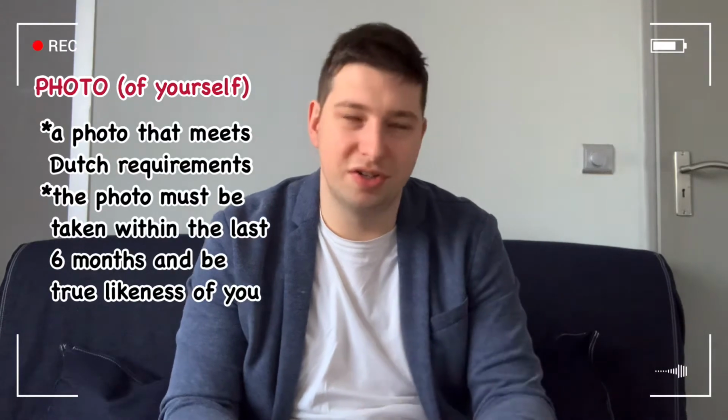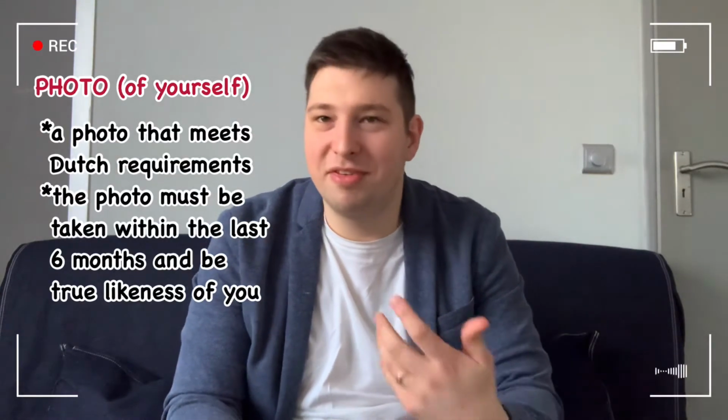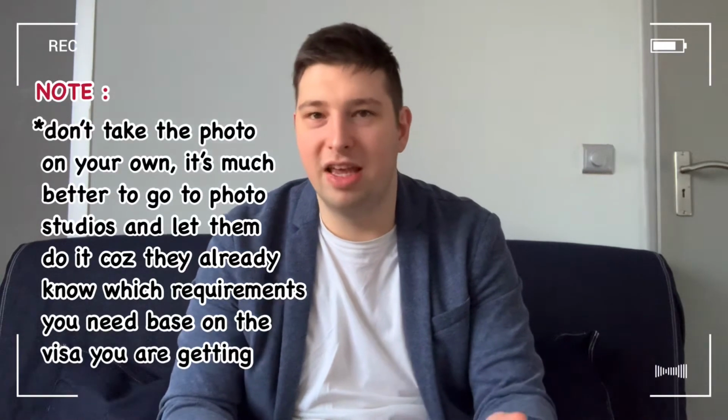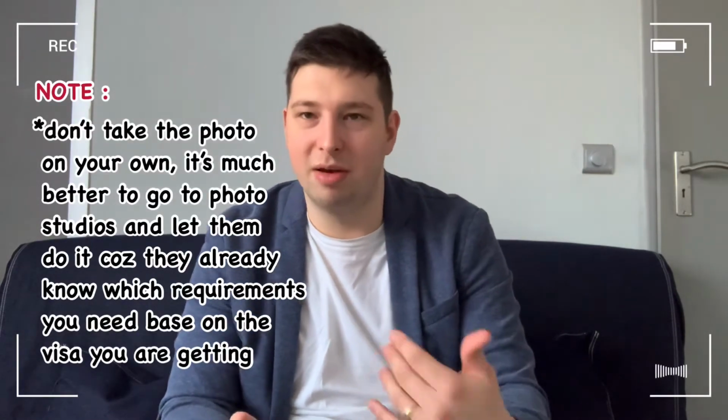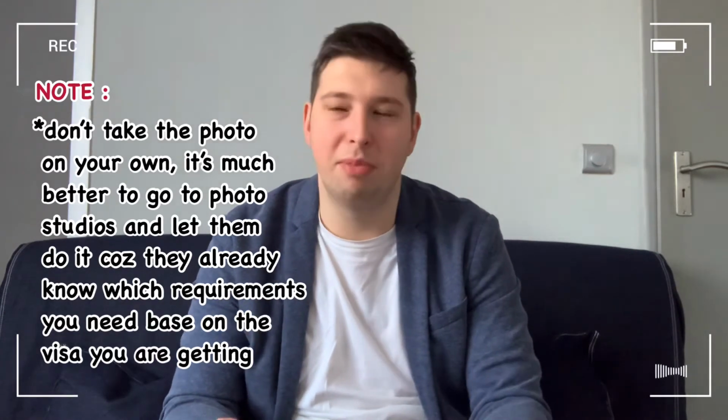Another thing you need is Dutch photos. Not Dutch photos exactly, but photos of yourself with Dutch requirements, or European, I think it's Dutch requirements, and you can find those easily in a photo shop. They will have those requirements and can make the perfect photo for you. So don't try to make it yourself. I think it's possible, but it's risky, so why risk it? Just let someone make it for you.